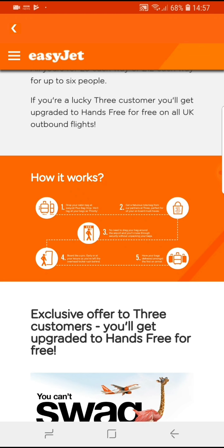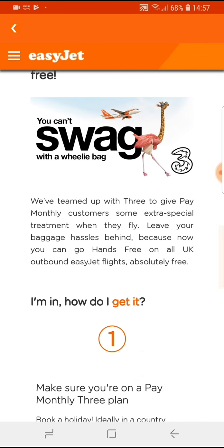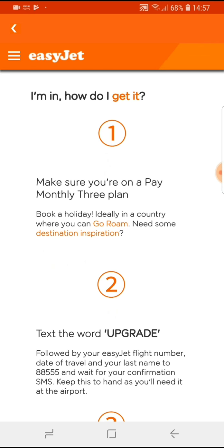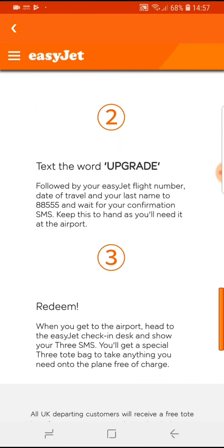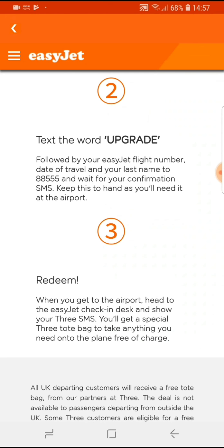Now, the hands-free is great if you're just going away for a weekend break. It's much cheaper than a standard hold bag, which is roughly about £15. And because it's going in the hold, there's no restrictions on the size of your liquids, so you don't need to abide by the 100ml liquid size. It means you can pack full-size deodorants rather than the mini 100ml ones. And finally, because it does get tagged as priority, it's going to be one of the first bags to come off on the baggage carousel. Now this is for hand luggage only, so the maximum size of 56 by 45 by 25 still applies.